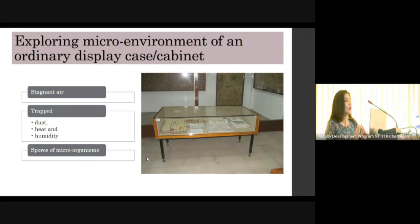So what happens in these normal, usual display cases and cabinets? I haven't given a close-up of this, but somewhere at this corner, the glasses are not properly joined. And this happens these days also. Just a few months earlier, we got a call from Shimla Museum because one of their very important objects was deteriorating. I knew it would happen because I have visited the museum many times and I couldn't convey to the authorities that these are not proper display cases. The air was entering, and that one had a bigger gap between the glasses.